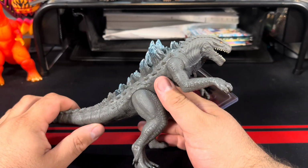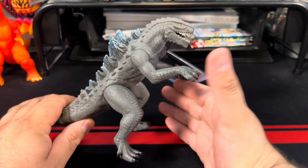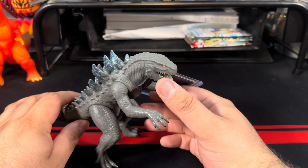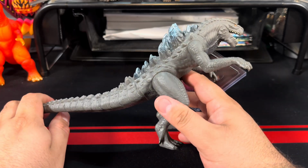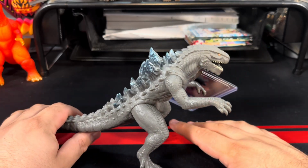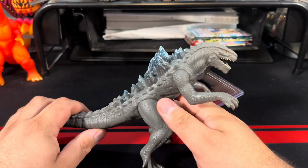I saw it and I was like, wow, this being one of my favorite Godzilla movies, I had to get it. It encapsulates everything that I love about that movie. It started shipping out in January, so I got this guy early January as a nice little surprise. I absolutely love this figure.